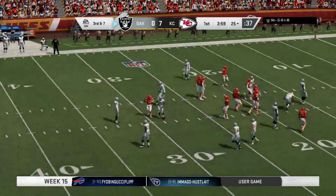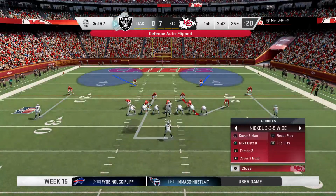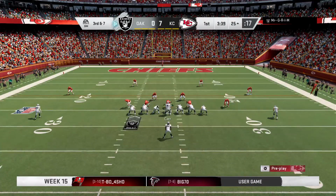Yeah, now maybe you bring in an extra defensive back or two because you want to try and defend on 3rd down. They like to play those nickel or sub packages, don't they?